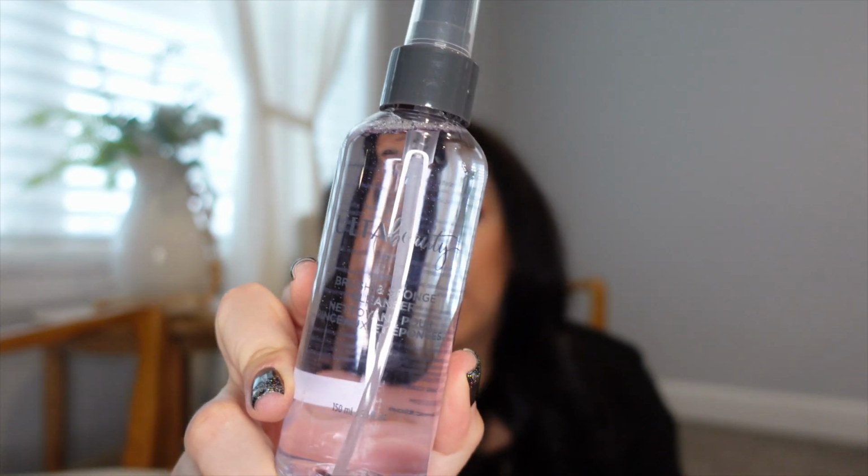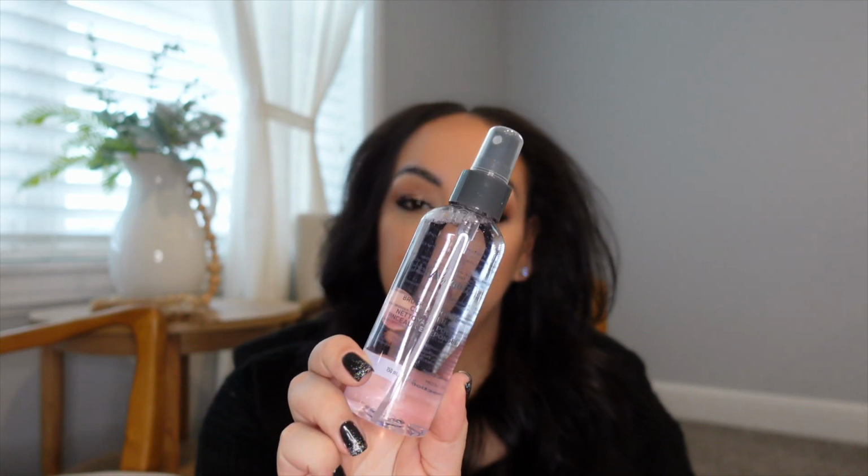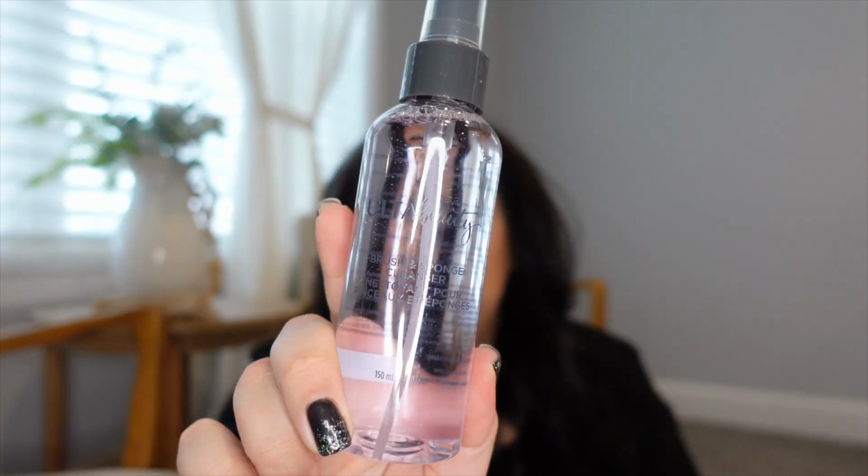Then I picked up some brush and sponge cleaner. This is Ulta's brand of it. I currently have the brush cleaner by It, and it's kind of pricey. I think it was like $20 for pretty much the same size as this. So this was a lot cheaper. I can't remember exactly, I want to say it was maybe around $10. So I'm going to try this out and see if it works. If it does, great. If not, then I'll probably just go back to the It one, because I like to spot clean as I'm going, like take off eyeshadow or whatever the case may be, before I do my thorough brush cleaning.